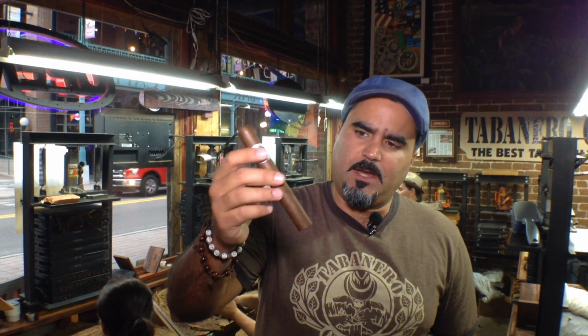If you're an everyday cigar smoker, I will take you to a Toro, which is a medium body, and it's a cigar that is really popular because of the way it feels in your hand and the way it feels in your mouth on an average size person. This is about an hour to an hour 20. It's one of my favorites.